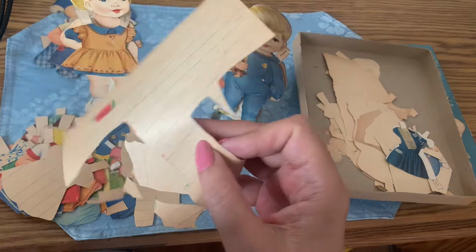This now is Sally Ann. She was made in 1941 in a line of dolls that were modeled after the Dionne quintuplets, who were born in Canada in 1934. And it was so popular that they made several dolls in the same size.